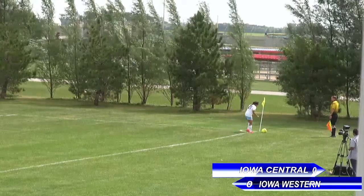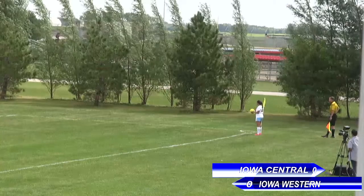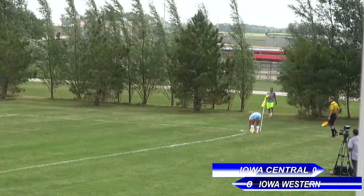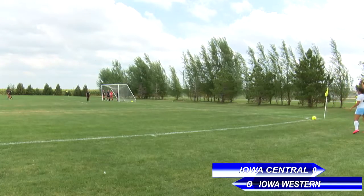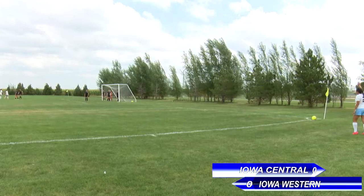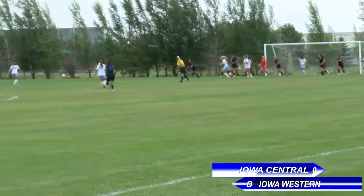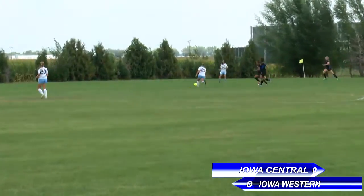Looks like Montoya will. Yeah, they like her from the right side. Good crosser. Good strength in that right foot. See if she can pick somebody out here. As all the Iowa Central stay on the back, they'll rush forward and try to find themselves unmarked as the ball is kicked, and they do. They do have someone unmarked if she can pick her out. The header's missed. Woodcock just missed the header.